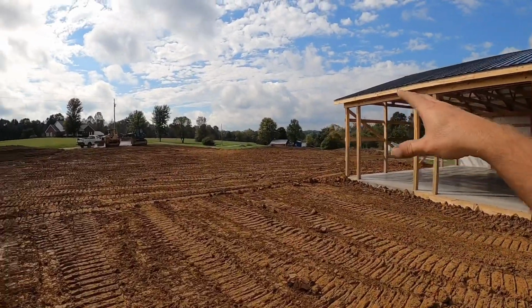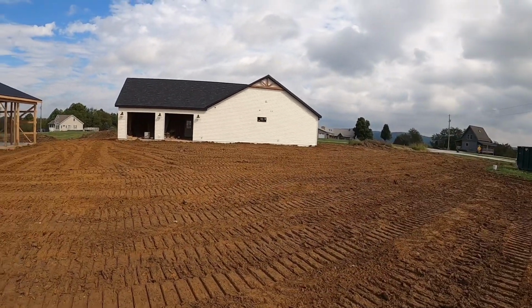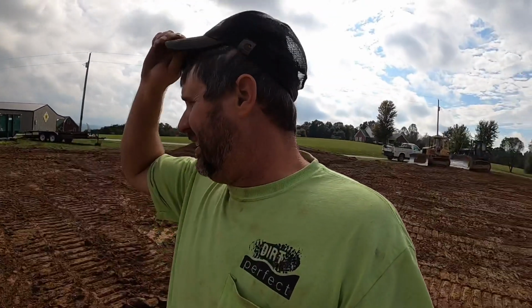Jerry went through and tracked all of our topsoil piles in. We are expecting a little bit of rain here later, so that should kind of keep it from getting too nasty. That's going to be a wrap on this one, guys. Hopefully we'll be back at some point, maybe putting topsoil down, seeding and straw, a little bit of rock for the driveway. There's still some work to be done, so hopefully you guys enjoyed.